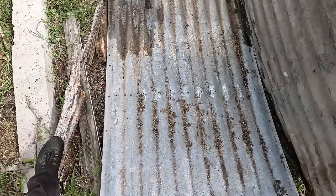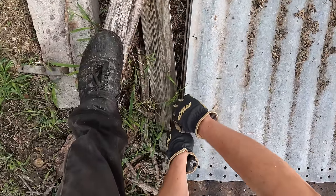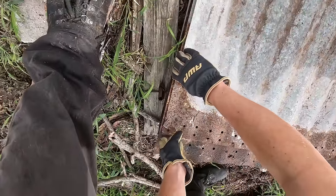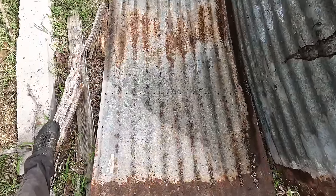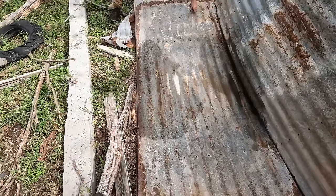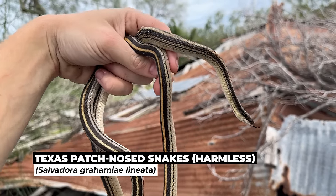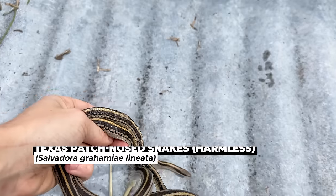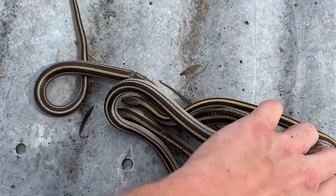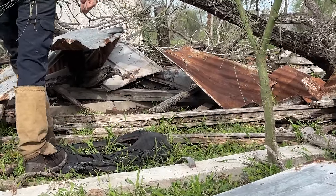Oh, Texas spiny and a patch nose. Nice. Man, surprising, the first one I've seen. Patch. A patch double. We're stacking patch. All right, well, there we have a Texas patch nose double flip, our first patch noses of the day. So one of them is definitely prettier than the other, but nice to flip some snakes. We'll put these guys back and get into some of that stuff.